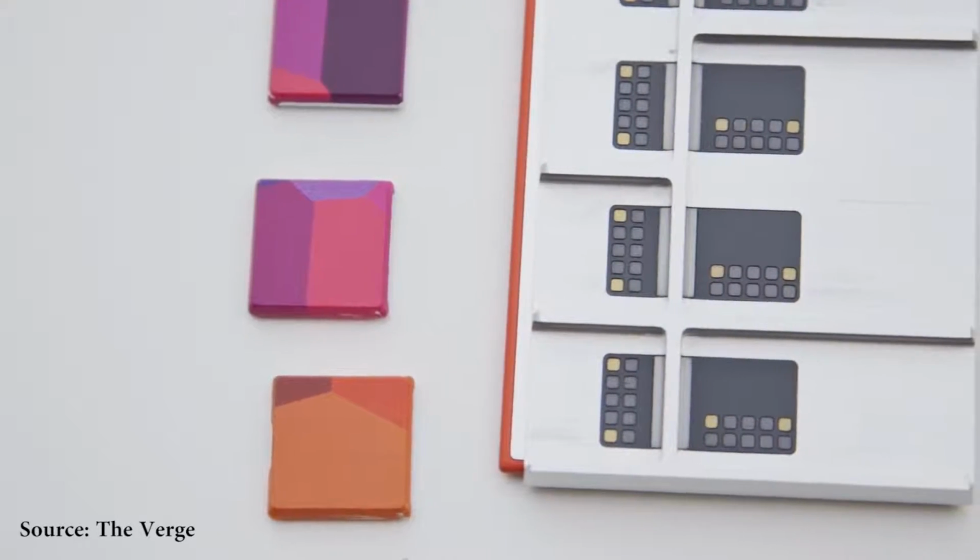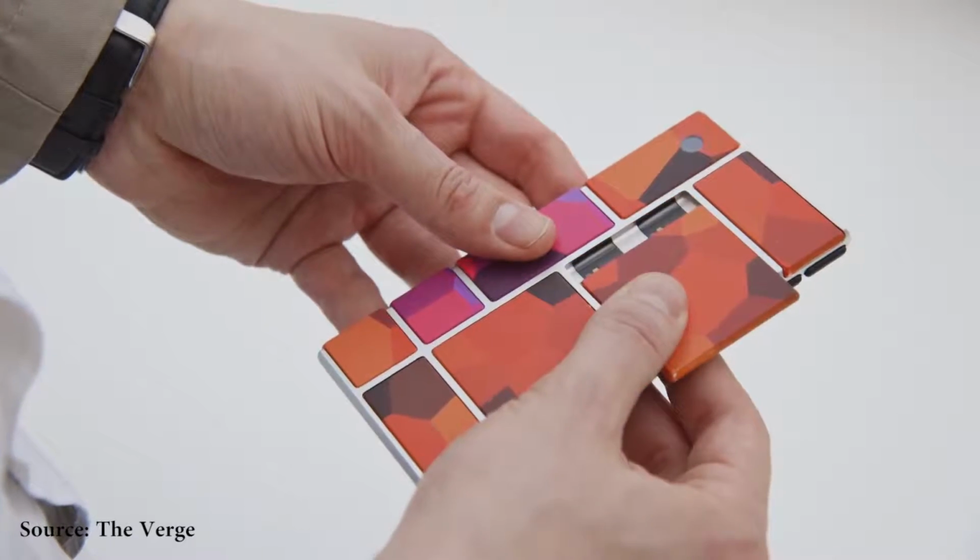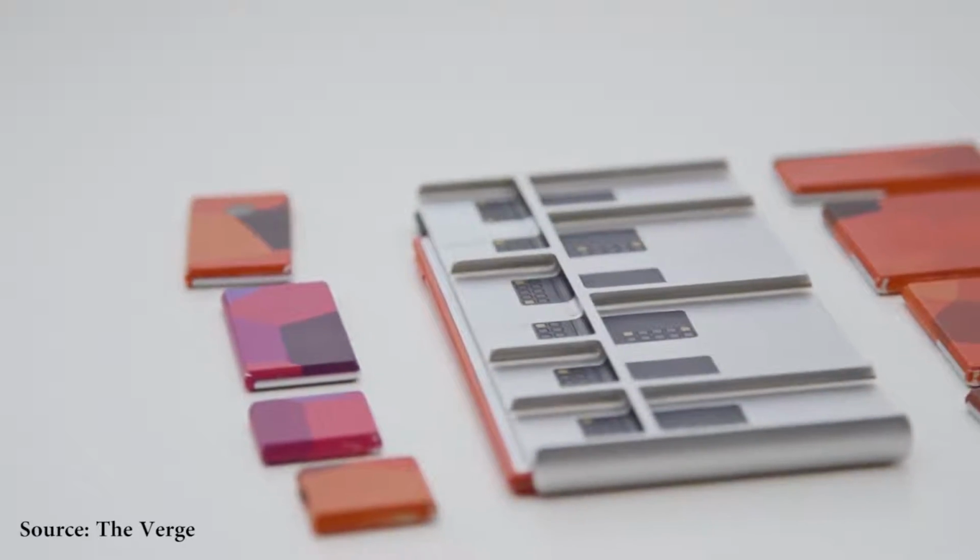Now, all of this depends on the execution, how Google and the team behind this project will get this product out there, how they will execute the idea and convince the consumer that the future is now. What they need to do right now is convince people that this is what they need, and this is going to be the permanent smartphone that will always stay modern. So bottom line, this idea will be either a success or a failure.